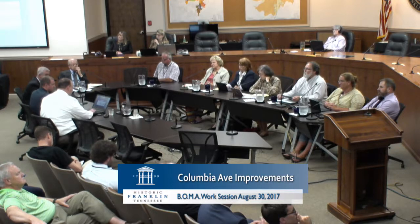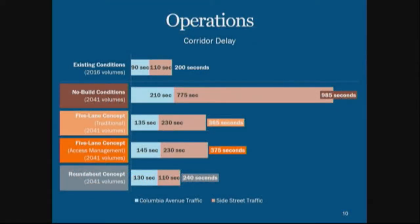And ultimately, we go back to that summary corridor delay. This is the summary of that data. So that's kind of the reason why we presented it in this format rather than the big monster chart. We do have the big monster chart, and you're welcome to come and view it, and we can talk traffic delays and level of service and queue length. But this really shortens it into kind of that one slide to look at.